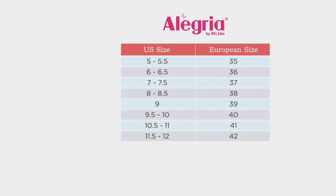Here is the size chart. So once again, you go to your US size, your regular size, and look to the right for your European size. It makes it easier. If you're in the size 5 range, you're 35. The size 6 range, 36, 7, 37, the 8s, 38, the 9s, 39. It goes a little differently once you get into the 9.5 to the 10 is a 40, 10.5 to 11 a 41, and 11.5 to 12 is a 42.